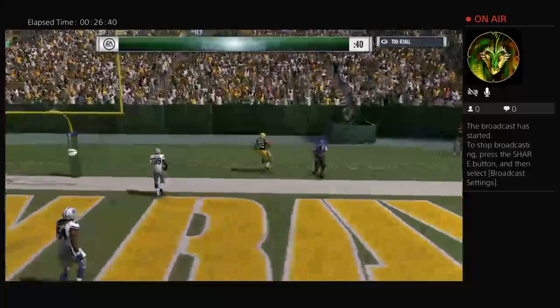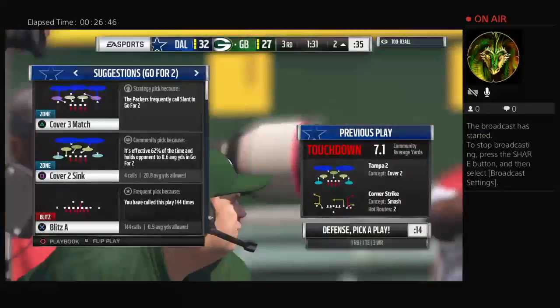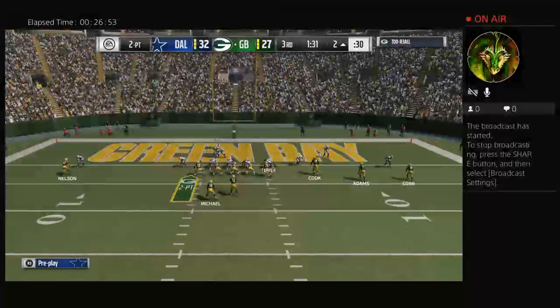And he's got his big tight end. That's Rodgers who caught it for the Packer touchdown. Richard Rodgers from 19 yards away. And the Packers have cut it back within a score.